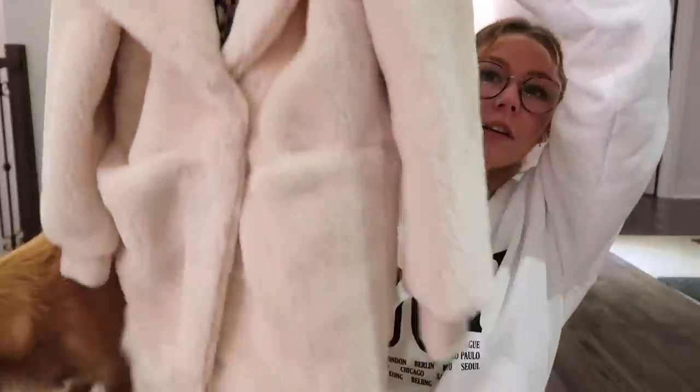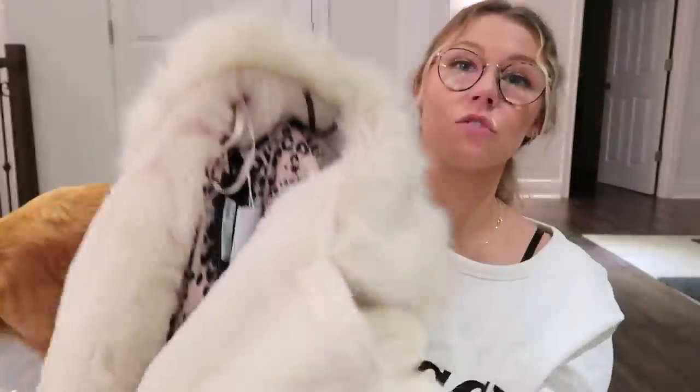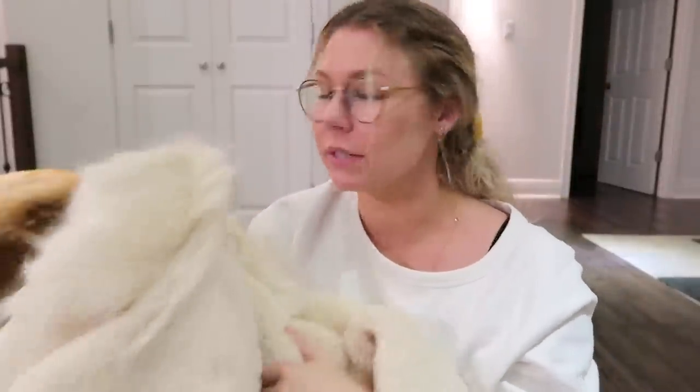So this is the front. And it goes quite long. This looks so warm. I wanted something like this that was fashionable that I could wear out to nice dinners or for New Year's. I actually have a wedding, so I thought I could wear this to the wedding because it's gonna be freezing cold. And then I got this sweater.